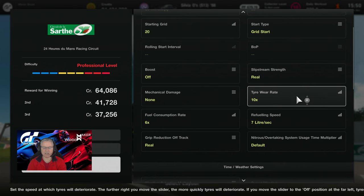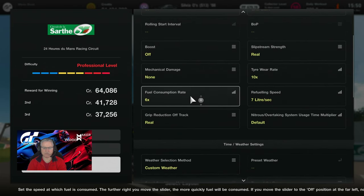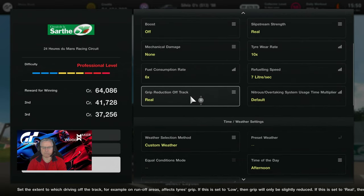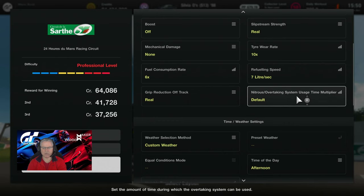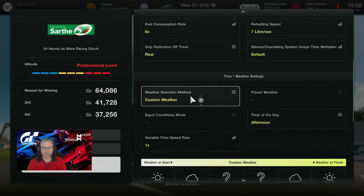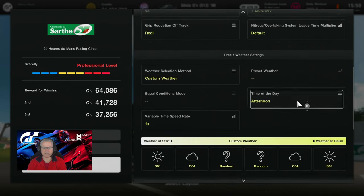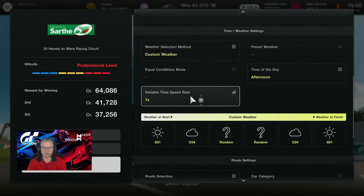Tire wear set to times 10, which is what the actual race is. Fuel consumption set to times 6. Refueling we've guessed at times 7. I don't think we're far off. Grip reduction off track is real and there's no nitrous. Custom weather, which I think we know we're going to have to set. We set the time of day in the afternoon. There's no preset weather and equal conditions not available.